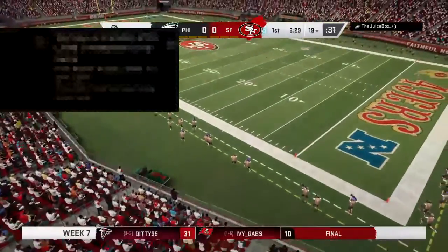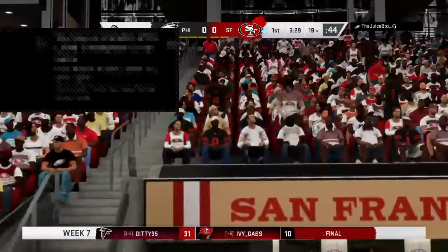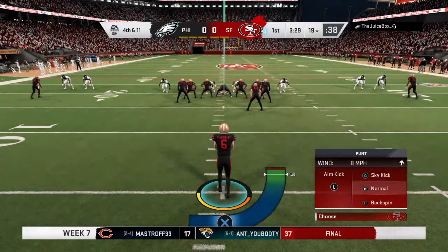So here, the men in charge are going to be looking at whether or not the receiver had possession of the ball as he went out of bounds. And they have to make sure that the receiver got both feet down in bounds as well.